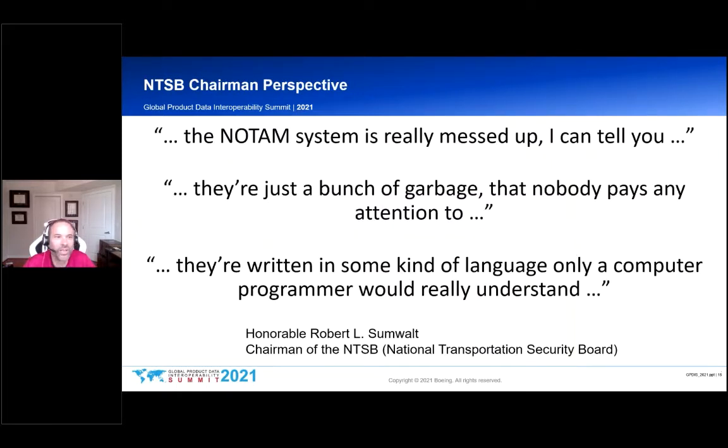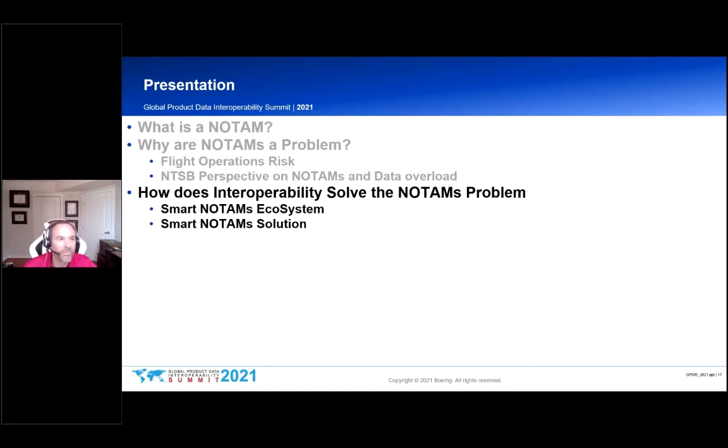And these are a few of the more fun quotes from Robert Sumwalt, who is the chairman of the NTSB. The NOTAM system's really messed up. They're a bunch of garbage. They're written in some kind of language only a computer program would really understand. So this is the challenge.